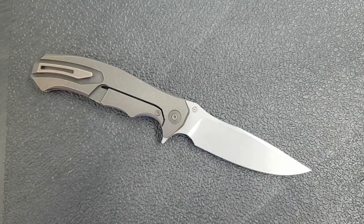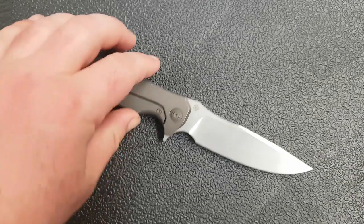But this knife is nearly perfect. Okay, it's lightweight. It only weighs like 4 ounces for a 9-inch knife. And I guess that'd be the other thing that could put some people off. It is a large, large knife. Okay, so the Wii 037, completely, completely awesome.